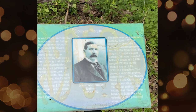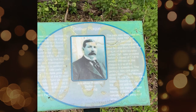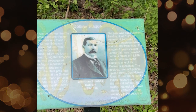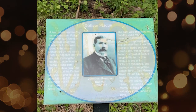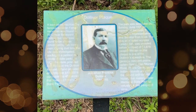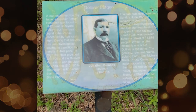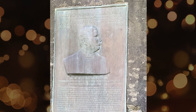Dolliver's speeches. The geology, remnant prairie, upland forest, Des Moines River, Prairie Creek, and the Indian Mounds are part of the natural and cultural history that make Dolliver Memorial State Park so valuable to the people of Iowa. John Prentice Dolliver, 1858 to 1910. And there's the actual plaque itself.